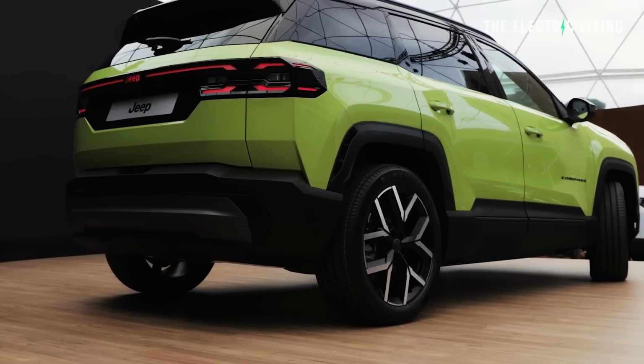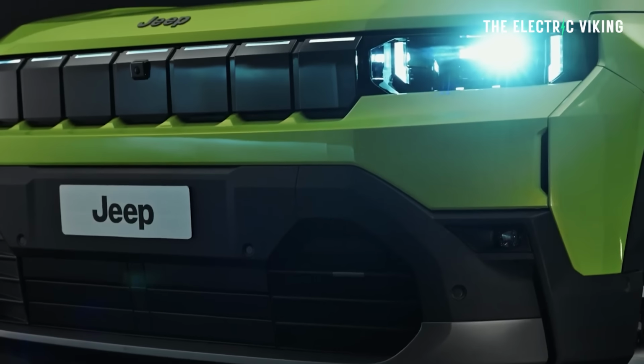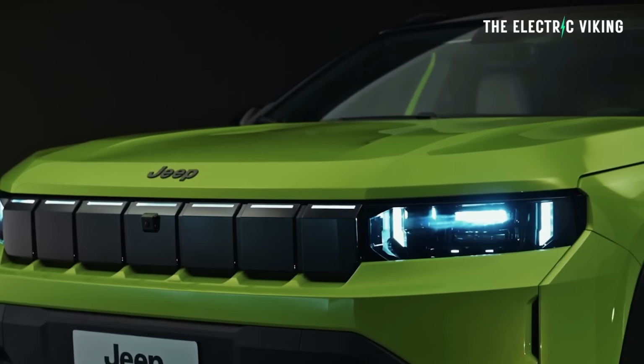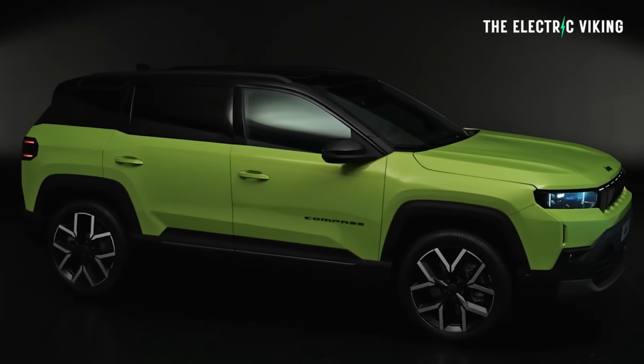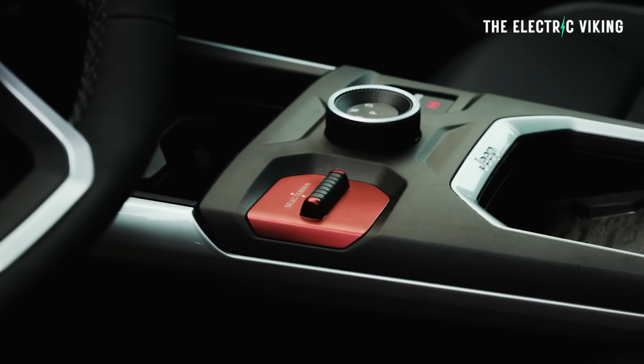However, there is also a hybrid version. It's called an expanded engine range. It includes e-hybrids, plug-in hybrids, etc. These are for markets outside Europe, so I don't believe Europe will get those models. At launch in Europe, customers will have a choice of 145 horsepower, 48-volt hybrid.